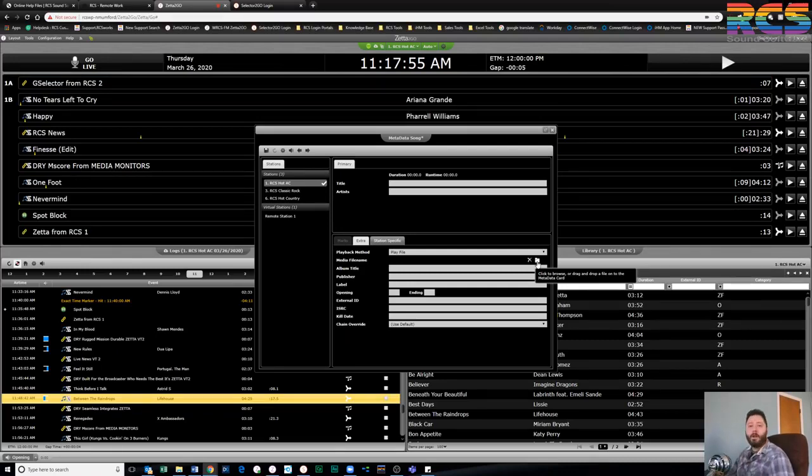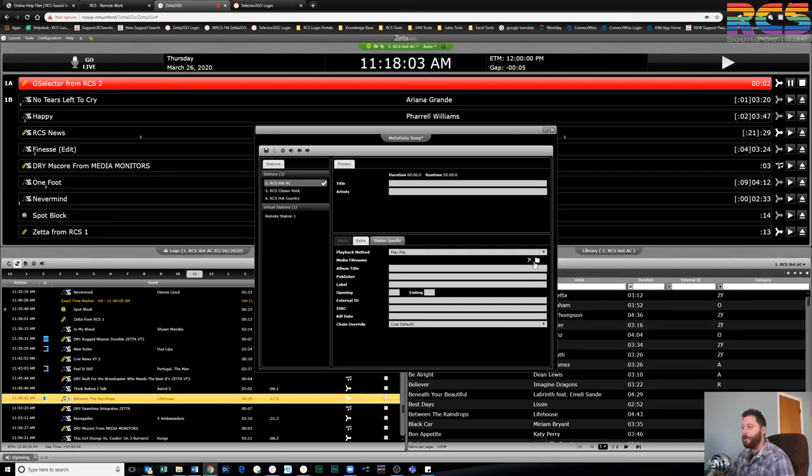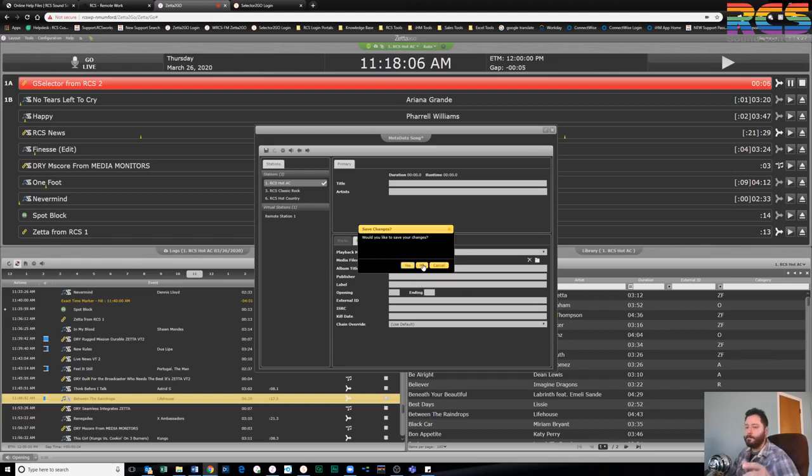Okay? So if I wanted to add a spot, what I would do is go to the spot asset type, hit a plus, drag and drop that file in. Maybe go to the Windows Explorer and search for it, and boom, you're good to go. I'm not going to save my changes here.